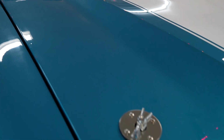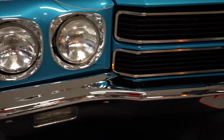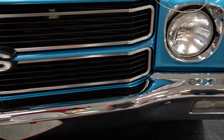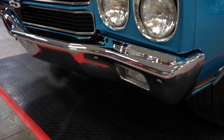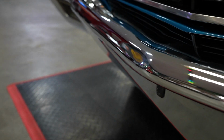Let's take a look at the front of the car. Headlight bezels. Chrome is fantastic. Grille on the car is fantastic. Chrome on the front bumper is fantastic. There's no chrome peel. There's no rust. There's no patina, pitting.